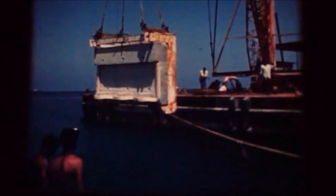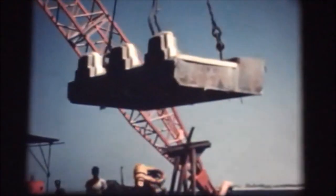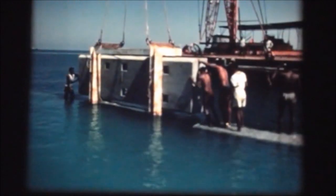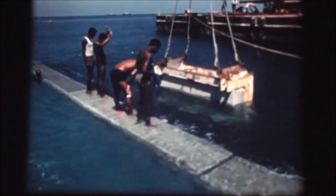Originally, the quay was designed as in-situ concrete on top of the pile. But due to the fact that some of this concrete is below water, it would have been a considerable problem pouring this in situ. So it was decided to go for a system of precast units instead.